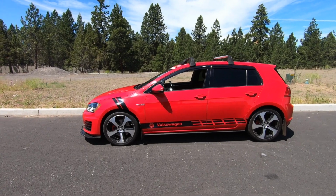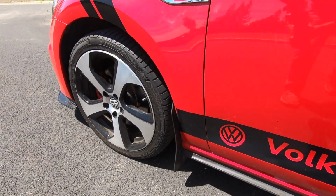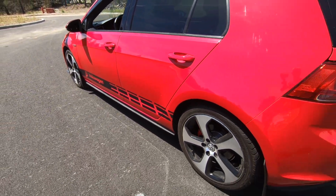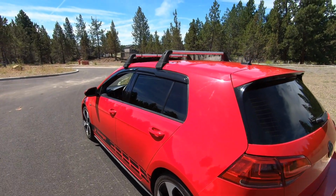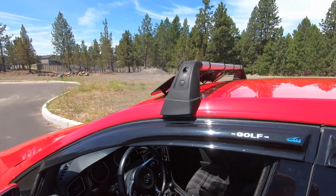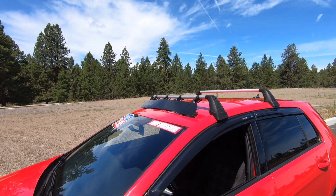You'll notice that we've got some aftermarket mud flaps on the front and rear of the vehicle. Over the windows, we've got wind deflectors. And then up top, we've got OEM crossbars and a Yakima fairing.